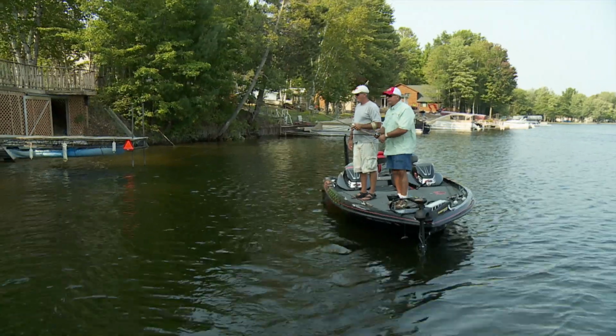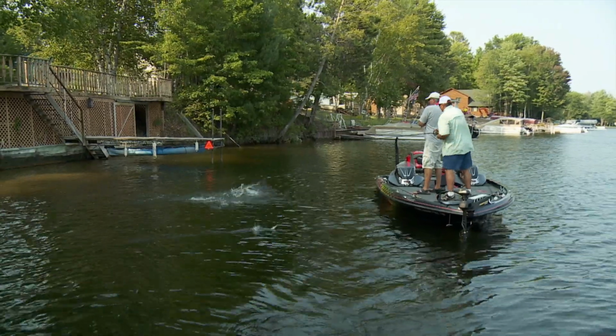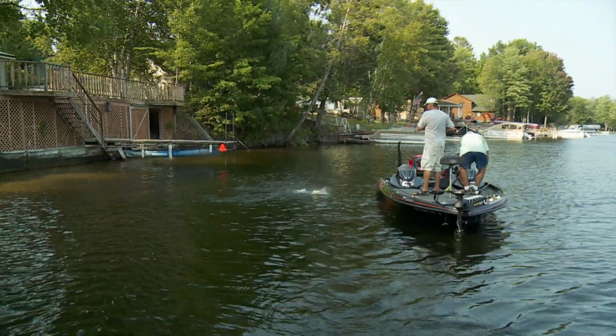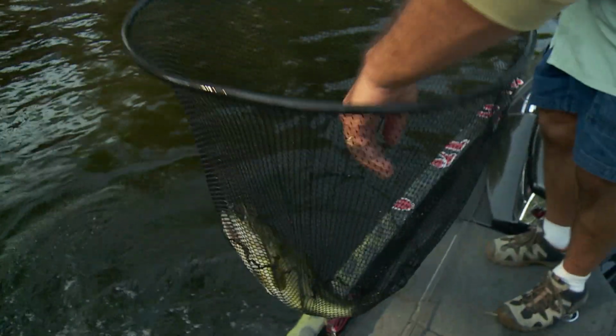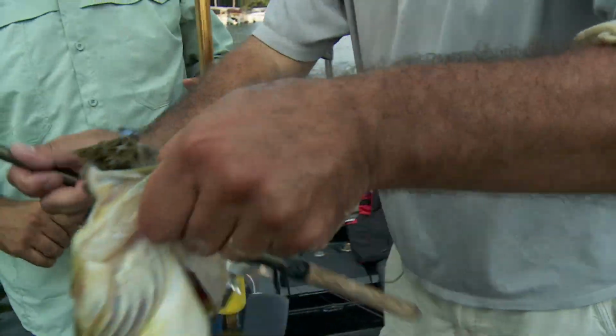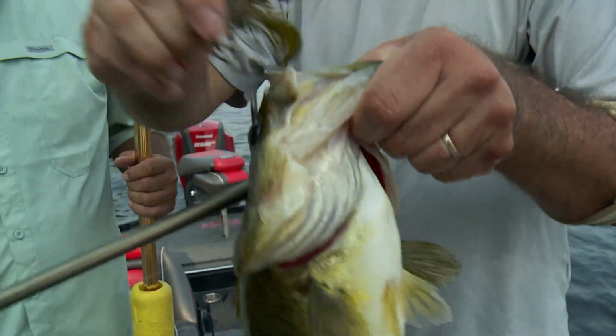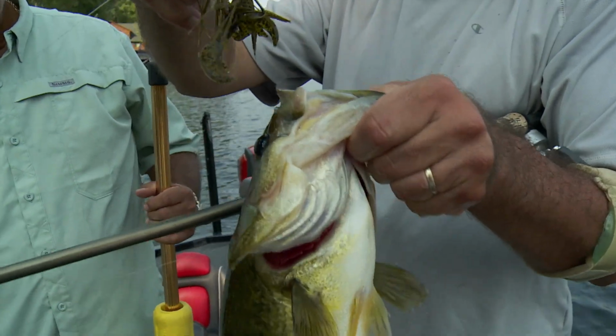Reel that rage bug, reel that rage bug. Ooh, that's a good one. Good job. That's a dandy. That's more like it. About time. Way to go, Kevin. Not all out in the sand. Another one on the jig. And a good one. And he was on the sand, he was on the inside?